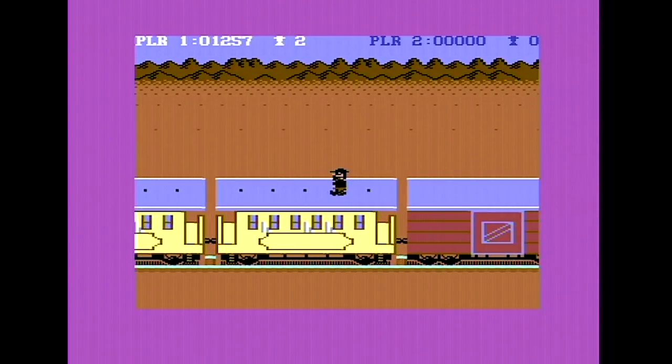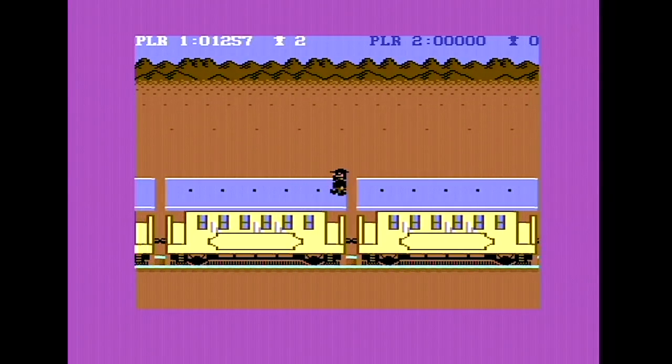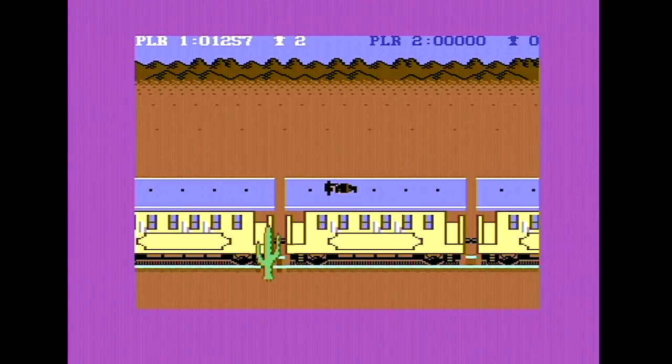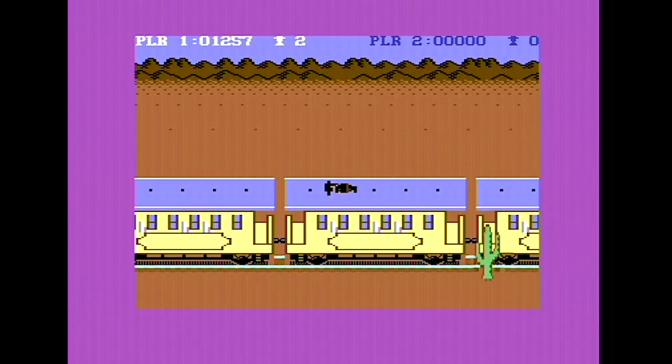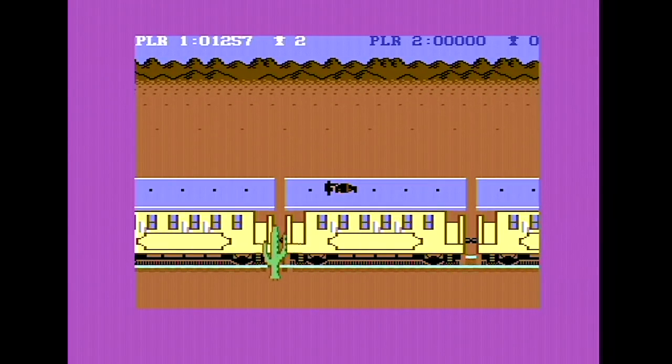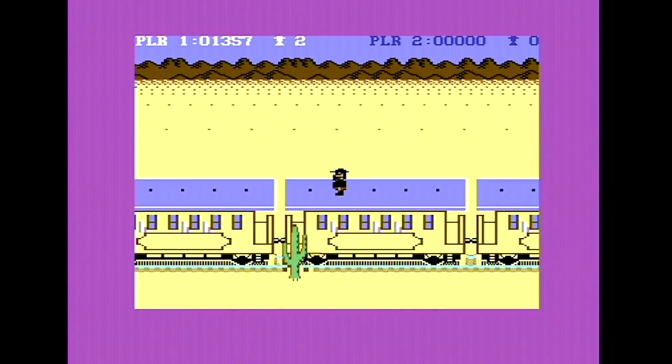Right, so in a different area now. Jumping is very pixel perfect. It's not like Stop the Express. If you don't get it exactly right, you fall down between the carriages and die. And because there's no warning about the tunnels, I'm lying down here really early just in case. It would be nice if there were some trackside objects to indicate, hey, tunnel ahead in a little bit, but no, it does spring out of nowhere.